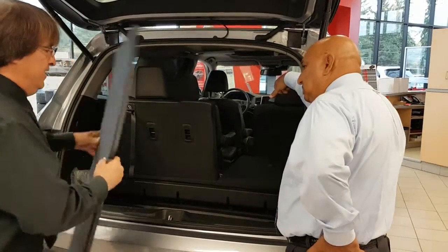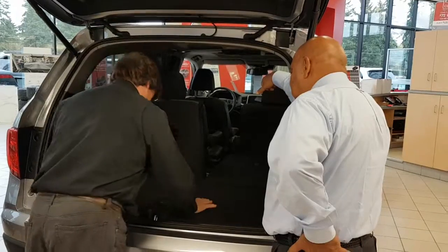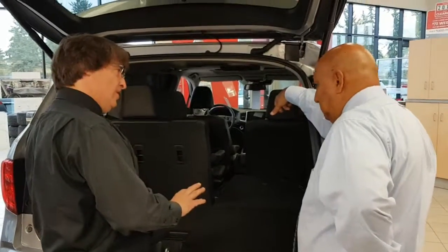If you want to keep things hidden underneath there, have it all look the same so people can't sneak a look, there you go. That's handy. It's that easy. And you've got little storage points, you've got tie-down points.